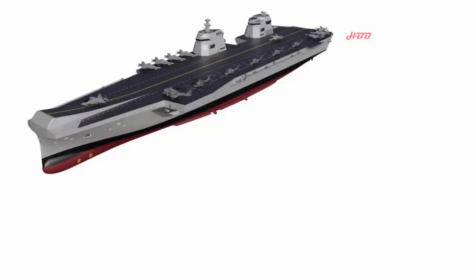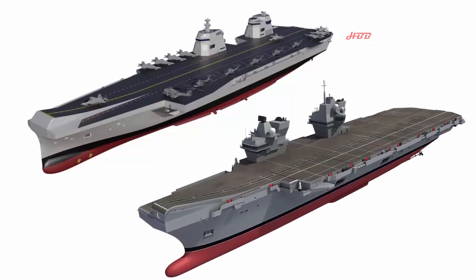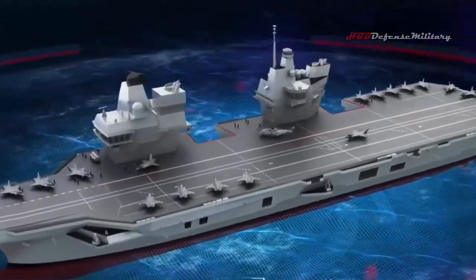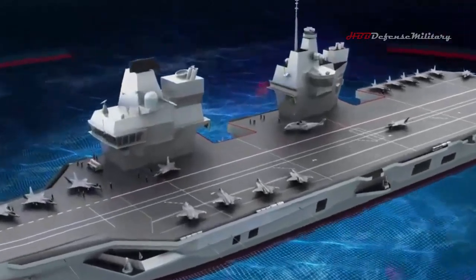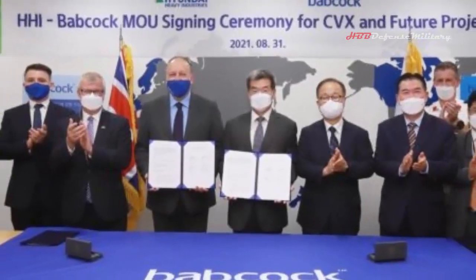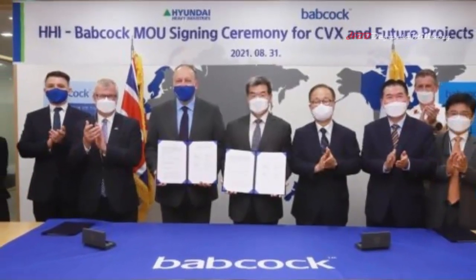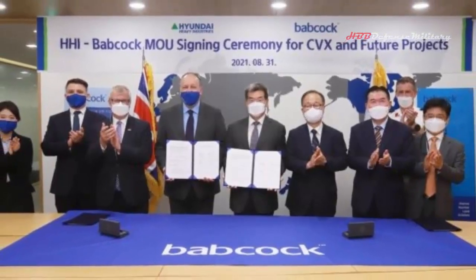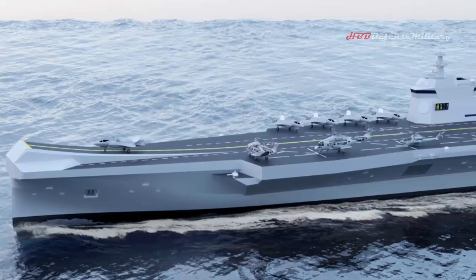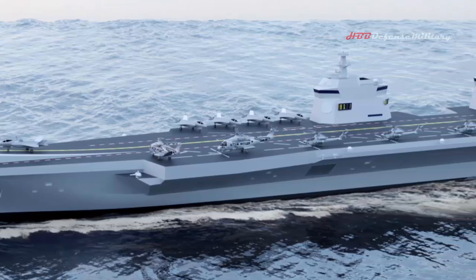South Korea's planned aircraft carrier could have a distinctly British flavor. In fact, it could be a mini version of the Queen Elizabeth. Hyundai Heavy Industries, HHI, this week signed a memorandum of understanding with top British defense contractor, Babcock International, to work together to design and build the new CVX, South Korea's light aircraft carrier.